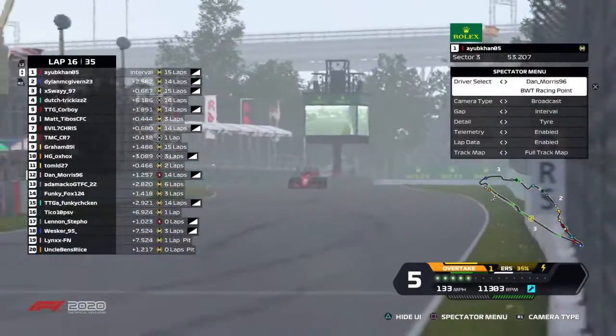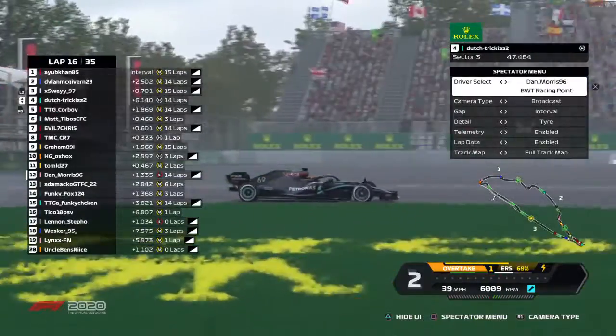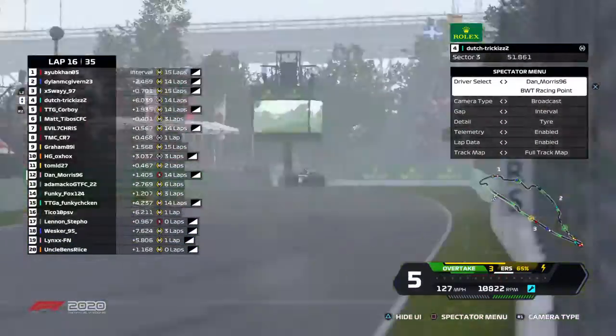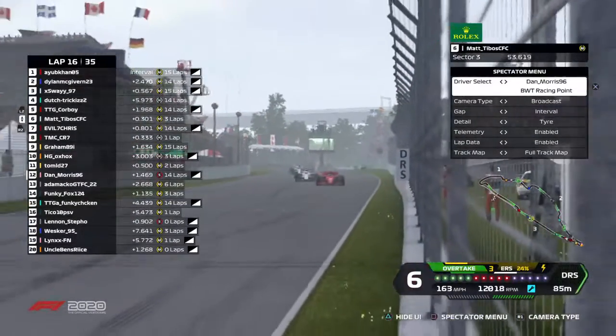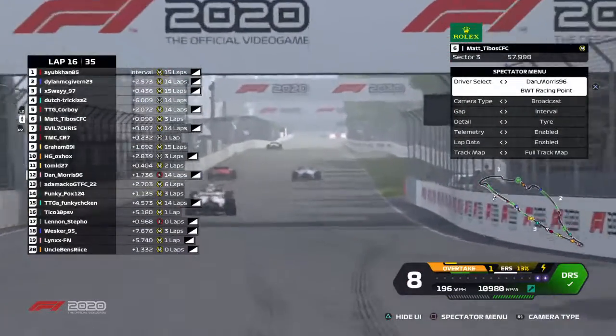15 laps. Dutch Tricks makes a great move into P4, and he can probably go to the end on those tyres. I imagine the hards will last. They might not be very nice at the end of the race, but if he can make them last, he's in a very strong position. Behind him, look at this train coming. You've got Cowboy Matt Tibos now right on the back of him with DRS. You think this is going to be an easy overtake.